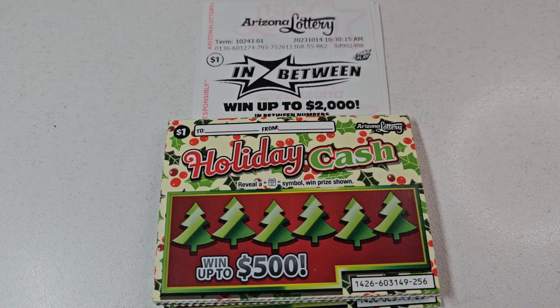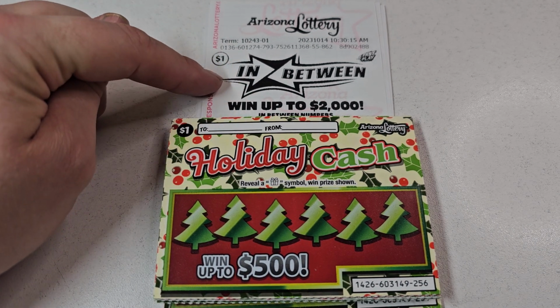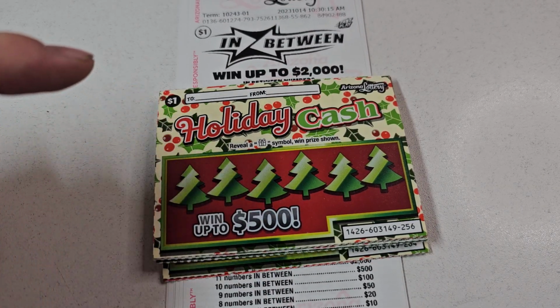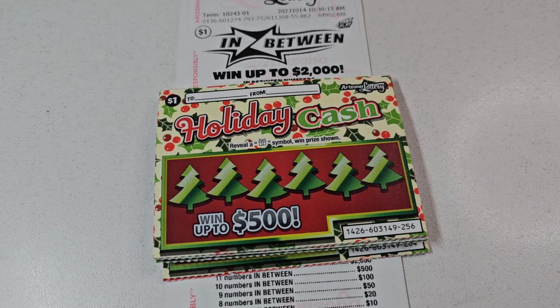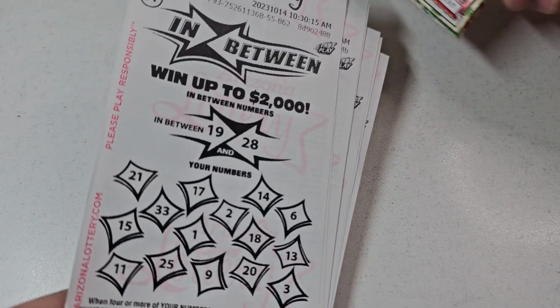Today we have a $20 session, and today we have 10 of these $1 in between fast plays, and then 10 of these $1 holiday cash. So hopefully we can find some wins on these tickets. We got some Christmas tickets and some older fast plays. So let's get to it.